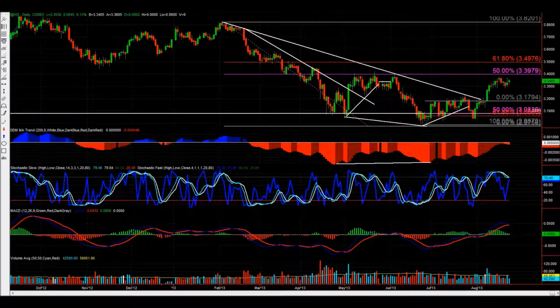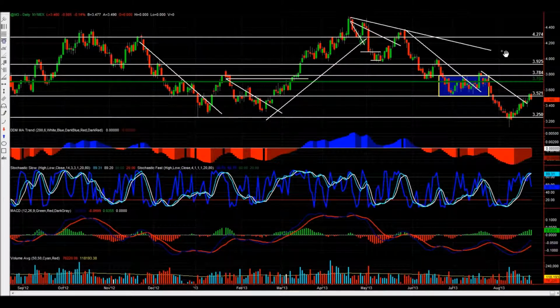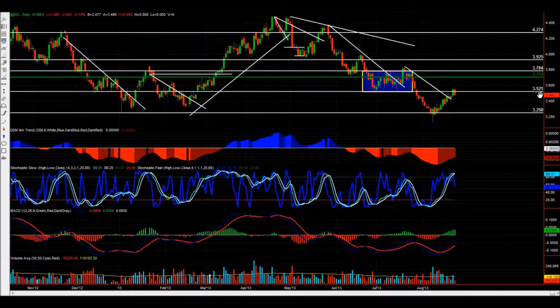Let's take a look at the natural gas. So the natural gas is finding resistance around $3.52. We probed above it. Now we're below it. We closed around $3.485. We're overdone in momentum.